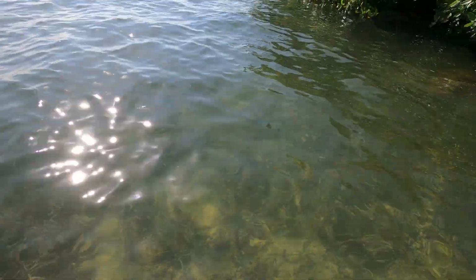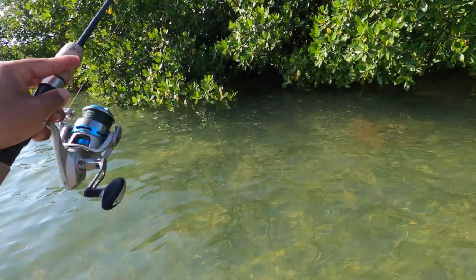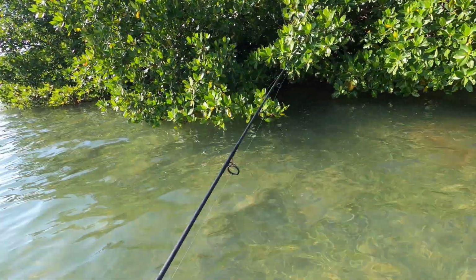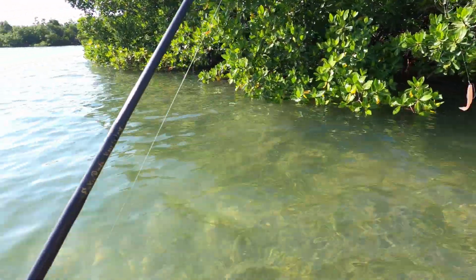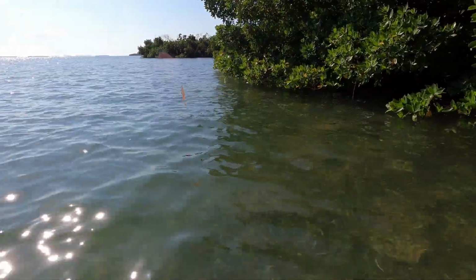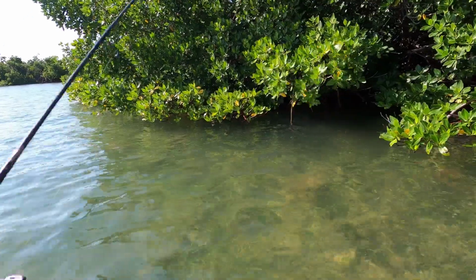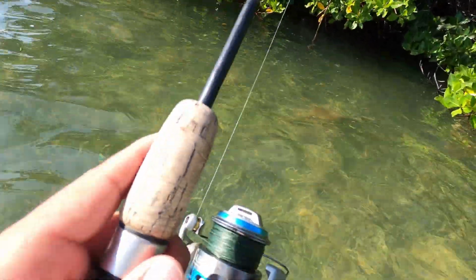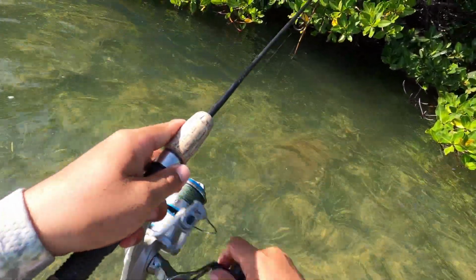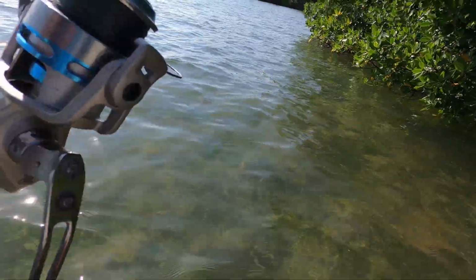Run into some tarpon out here. Man, I'm freaking chest deep in the water here. You could just basically pop them in these little corners here. This is definitely the time if you want to wade fish for tarpon. Oh, I gotta be shooting me. I'm gonna drown wade fishing.